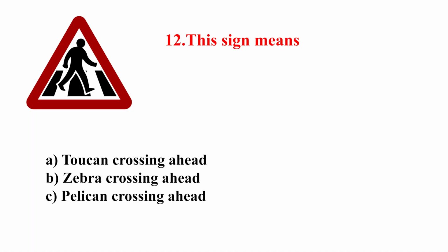Okay, number 12. What does this triangular sign mean? Quick little tip someone once taught me, if you're doing your theory test: if you see a circular sign, it is shaped like an O for order. If you see a triangular sign, if you break that triangle, it creates a W, which is W for warning. So any triangle you see will be a warning sign. So this is a warning sign first of all, and what is it warning?